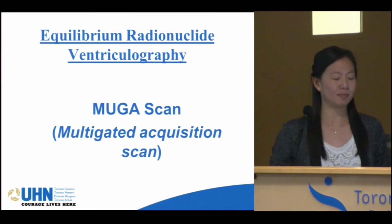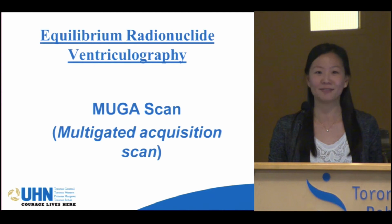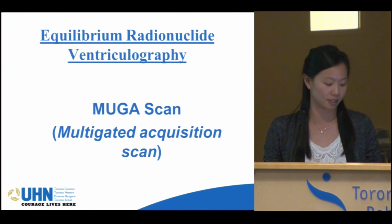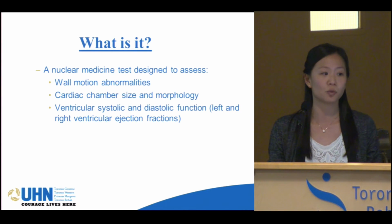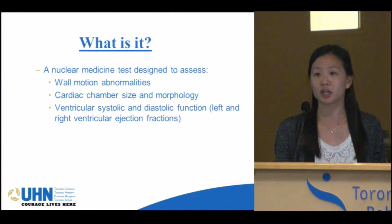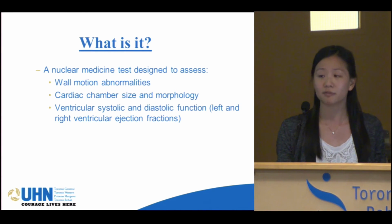So the nuclear medicine test that I'll talk about is equilibrium radionuclide ventriculography. Fancy name, but it's also known as a MUGA scan, full name multi-gated acquisition scan. So what is it? It's a nuclear medicine test designed to assess your heart's wall motion abnormalities, cardiac chamber size and morphology, and ventricular systolic and diastolic function. In particular, left and right ventricular ejection fractions. Ejection fraction is a measurement in percentage of how well your heart is actually pumping. The average number for that would be 55 to 70%.